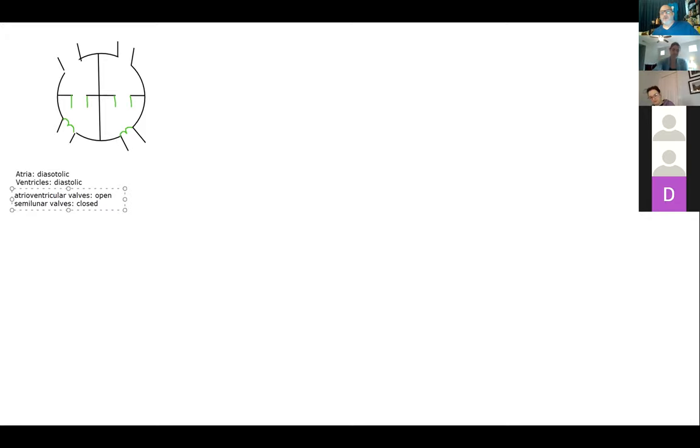During this, of course, we know blood is coming back to the atria from the veins. And because the atrioventricular valves are open, because we are probably sitting or standing upright, as more blood comes in, the pressure in here increases and the pressure here is lower, blood is going to continue straight from the atria into the ventricles. We call this stage our passive ventricular filling.